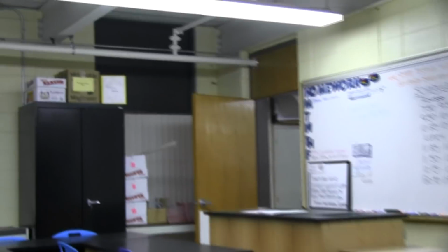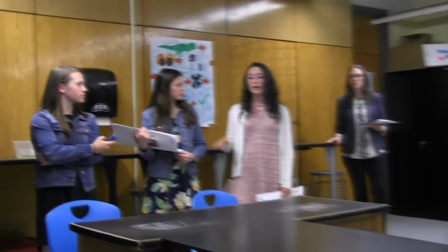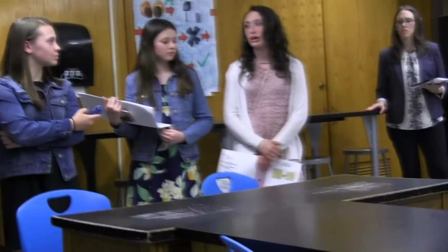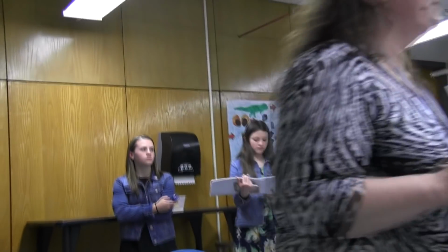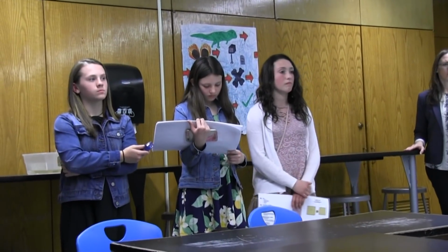I'm pretty sure there should have been a sink, but I don't think it was fully set up yet. And last year I was in this classroom, this team, and we tried to have a few team meetings in here, but things were just too cramped. It never really worked out either. Trying to fit a whole 80, 90 kids in there is very small.